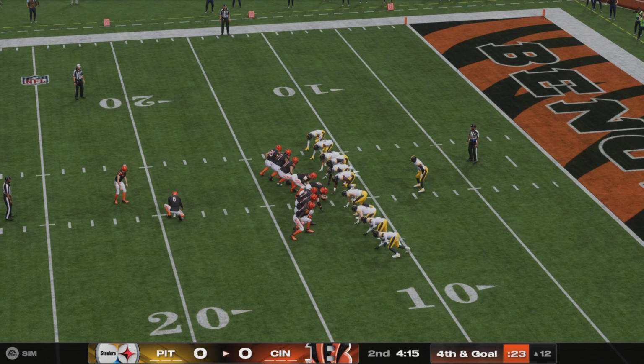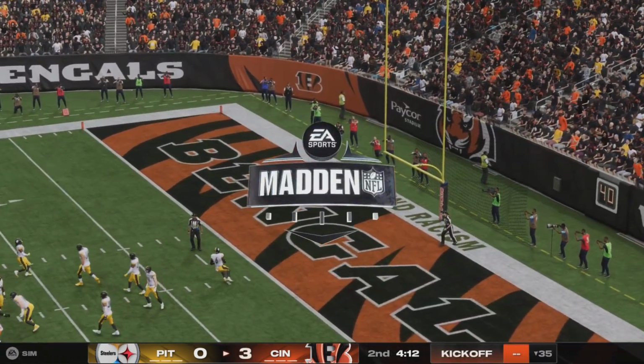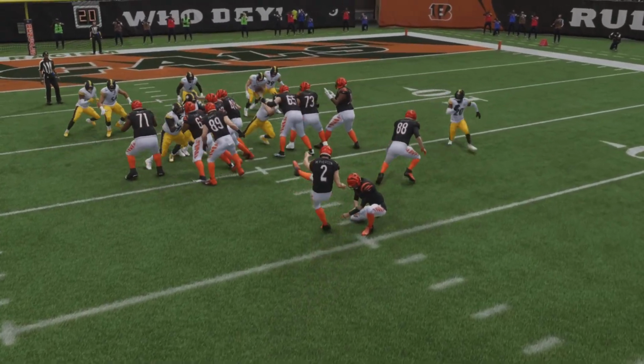So on fourth down, off goes Burrow. On comes Evan McPherson for the Bengal field goal. From the right hash here, should be an easy one. McPherson's kick is good. And the Bengals are on the board first here.